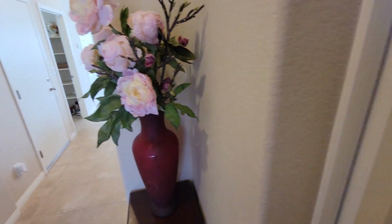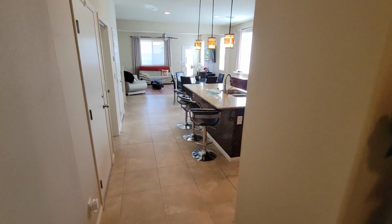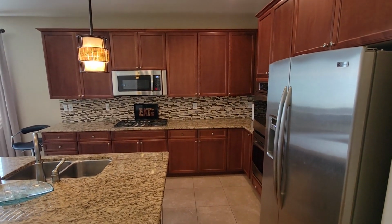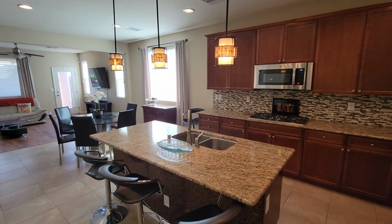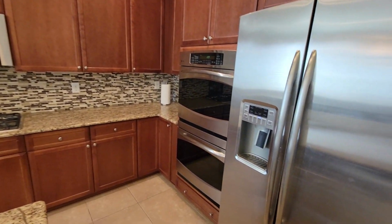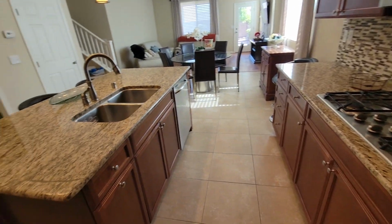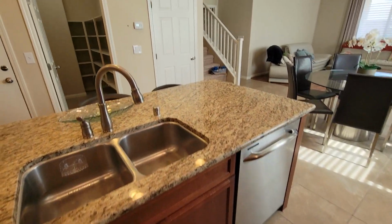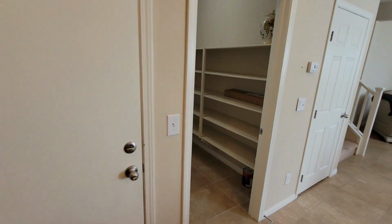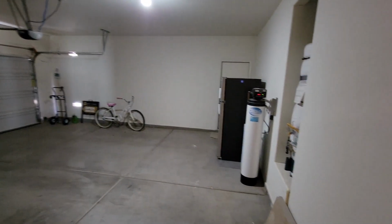This is our coat closet, and our entryway is right into this open kitchen. We got our uppers, extra long cabinets, granite countertops, under-mounted sinks, stainless steel appliances, your double oven, refrigerator, stove top, along with the dishwasher here. Huge pantry over here. And this is our dual garage refrigerator.